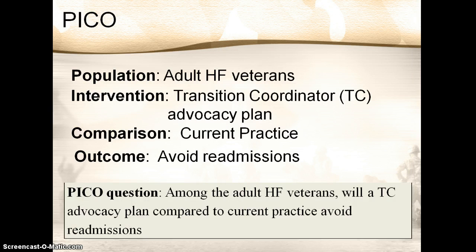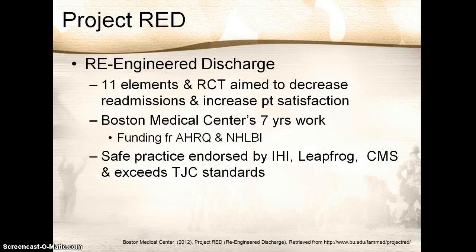Now, my PICO question is stated as: population, adult heart failure veterans; intervention, transition coordinator advocacy plan; comparison, the current practice; with an overall outcome of avoiding readmissions. So my PICO question is: among adult heart failure veterans, will a transition coordinator advocacy plan compared to current practice avoid readmissions? I am implementing Project RED, which is a re-engineered discharge.